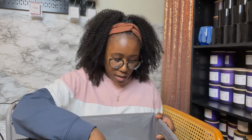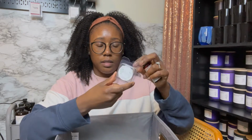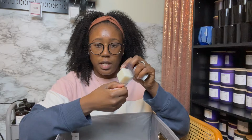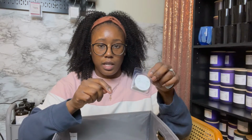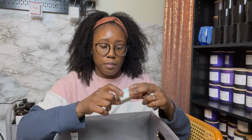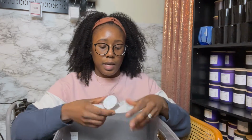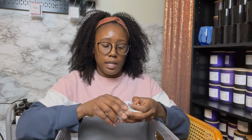So these are my little sample melts that I'll make. This is what it looks like when you actually get wax in it. So it's really nice, and it comes with a lid, and then I just have a little round label on there. But this one I actually did make sample melts with, and it's okay.